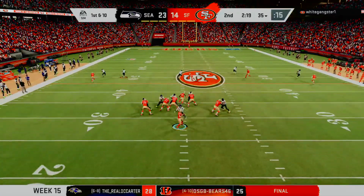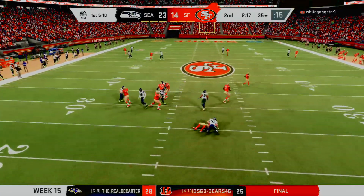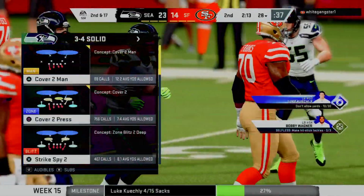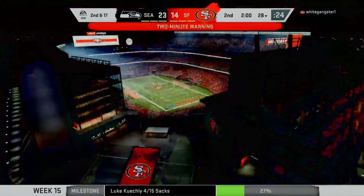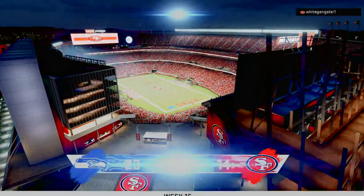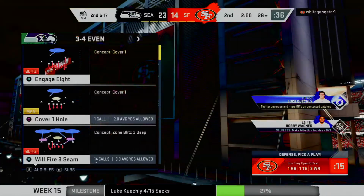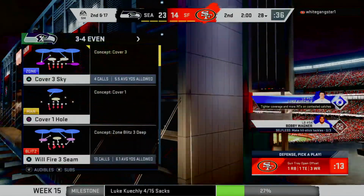A 1st down throw, Darnold. Under a heavy rush, and down he goes. That's Luke Kuechly with a sack. Brandon, if I'm an offensive coordinator and I see an all-out rush like that, I file it away because I'm going to use their aggressiveness against them as this game goes on. I'm going to hit them with a screen soon.